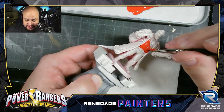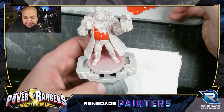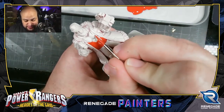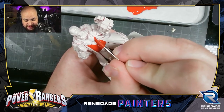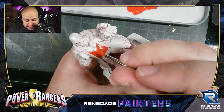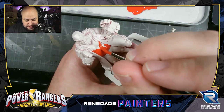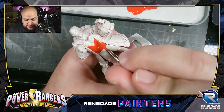Evil Sun Scarlet is a great Power Ranger color. It's just a very nice, rich, and bright red for any Red Ranger, especially Santa. And we want to have a very noticeable tone difference between his robe and his uniform.